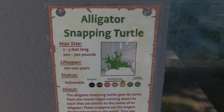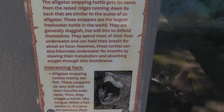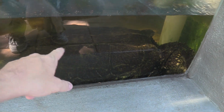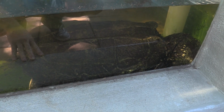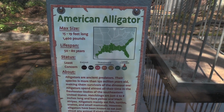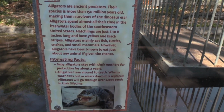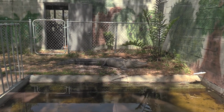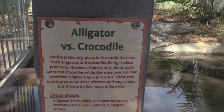So you see the alligator snapping turtle. His name is Shrek. This is him. That's a pretty good alligator snapping turtle. It's good size. An American alligator. Saw him in the alligator show. You know his name is Donkey. Good size. Information on alligator versus crocodile.